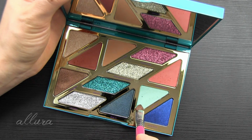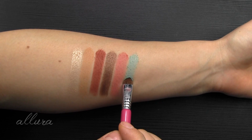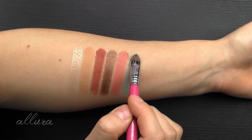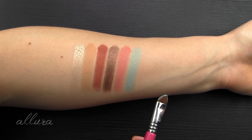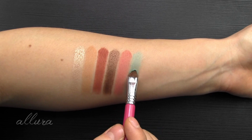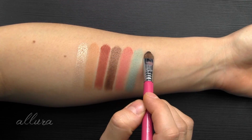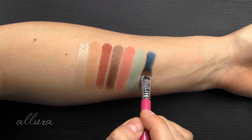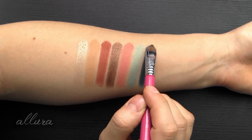Sixth is Surf's Up, which is a matte aqua. Cool shade here. Although I think this has a sheen on it. I don't think this is actually a matte shade. Dive In is a shimmering, it says deep teal. I think this is more on the blue side than a teal.